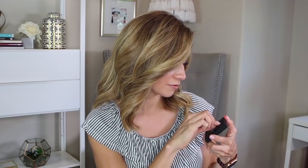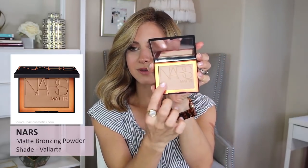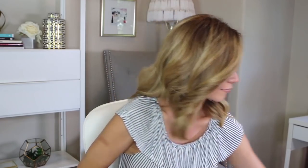So the first one we have here is, what is it called? Vallarta, kind of like Puerto Vallarta. And it's a matte shade. It looks to be on the lighter side for sure. It even is embossed with the word matte here. And we'll go right in here. Okay, so this looks definitely lighter than me, but it's a little cooler. So it's not as warm as the other light shade. This would actually probably work as a great contour shade because it's not so warm. I could probably actually use this as a contour shade. I'm going to keep that one out for myself to use.